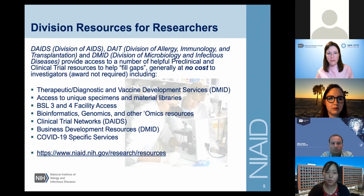As you can see here, the resources include therapeutic, diagnostic, and vaccine development services provided by our Division of Microbiology and Infectious Diseases. We also provide access to unique specimens and material libraries here at NIAID. You can also gain BSL 3 and 4 facility access through us. And we also offer bioinformatics, genomics, and other omics resources. Here you can also access the clinical trial networks through our Division of AIDS. Division of Microbiology and Infectious Disease also offers business development resources if needed.